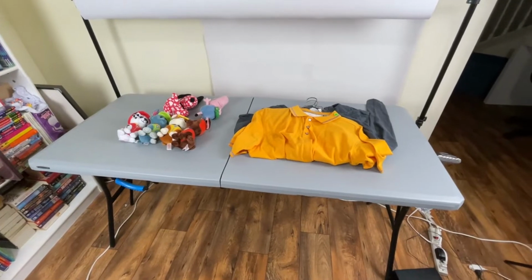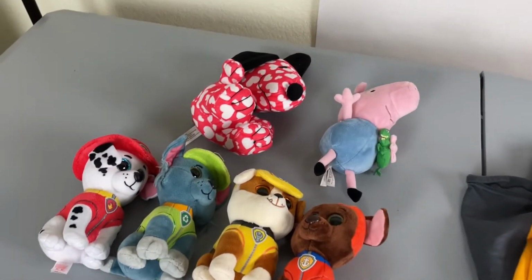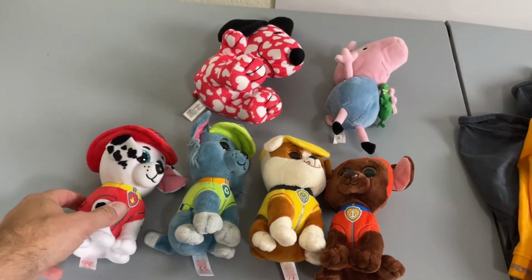All right, this is Saturday's garage sale haul. We'll start off with the first sale here. Got a little bit of a late start today, but I think we found some good stuff overall. So this is some plushies that I found. Picked these up for 50 cents a piece.